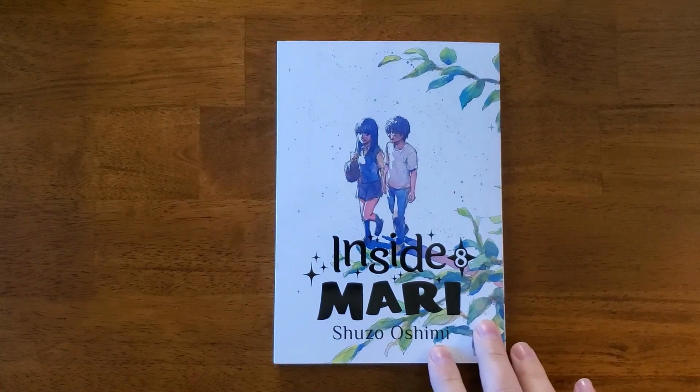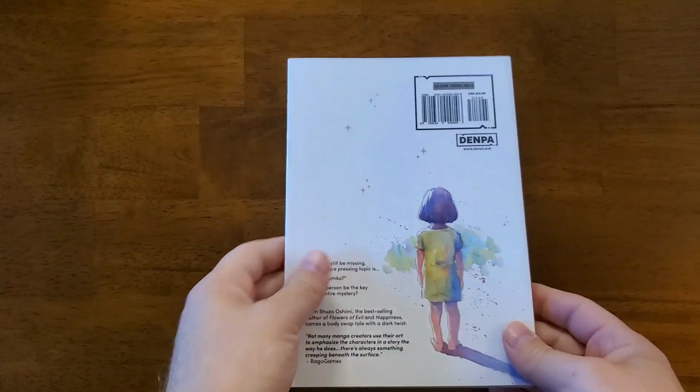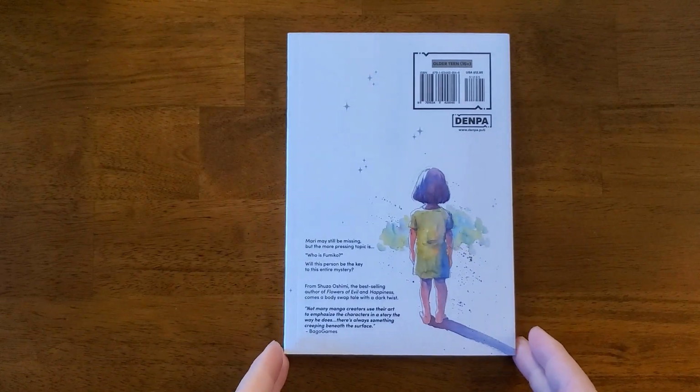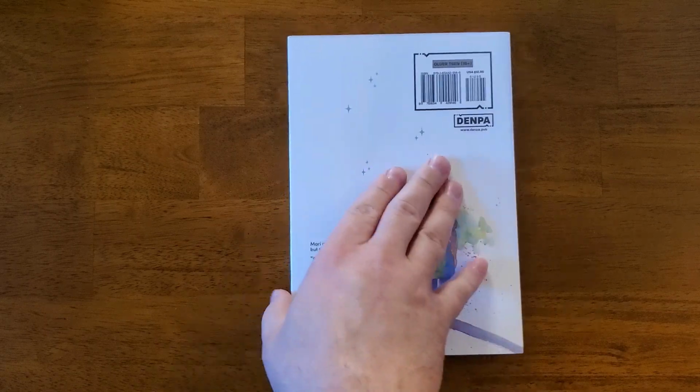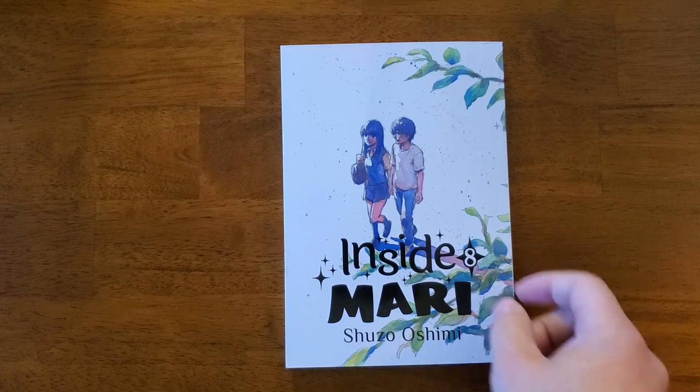We have Inside Mari Volume 8 by Shuzo Oshimi. This is actually the only Shuzo Oshimi series that I haven't started reading yet. Again, I'm probably going to wait till the series ends, since most of his series end up not being that long. But I really enjoy his work. These volumes have been delayed pretty regularly, so I'm not sure how far this series is going to go on.